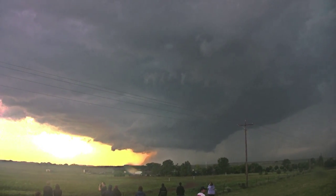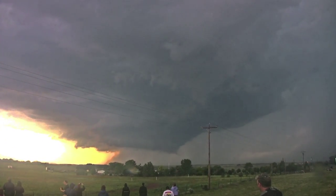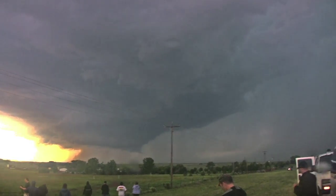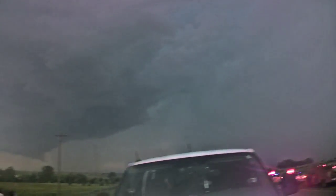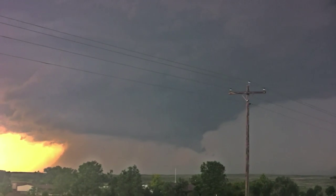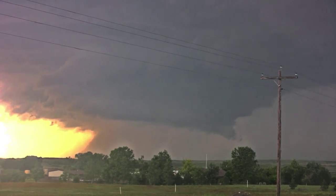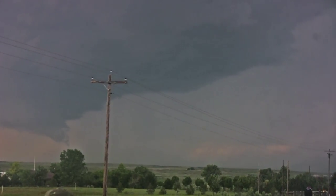Supercell near Canadian, Texas. Produced a long lid funnel, not sure if it touched down or not. Beautiful supercell. There's the core. And there's your action area with the wall cloud. Big hook echo on the storm. Look at the vault of that supercell. You see the vault?